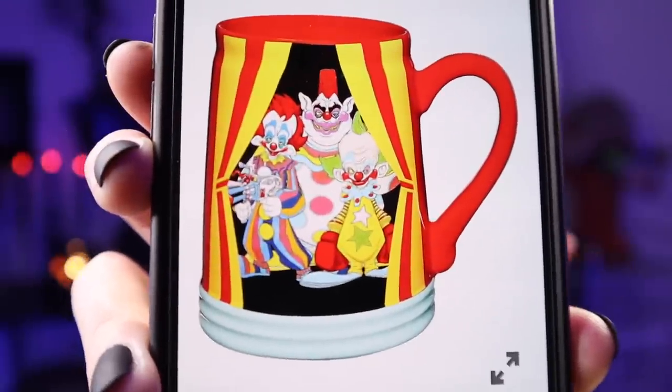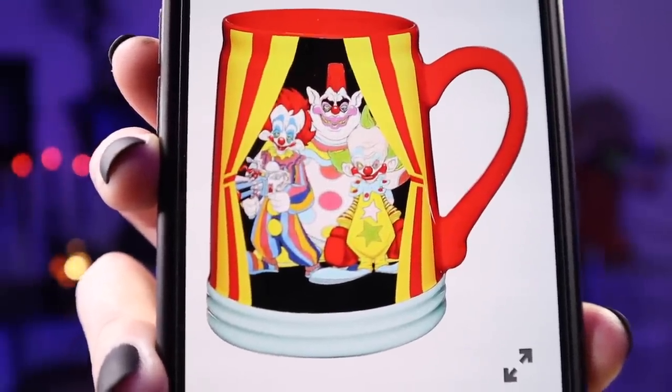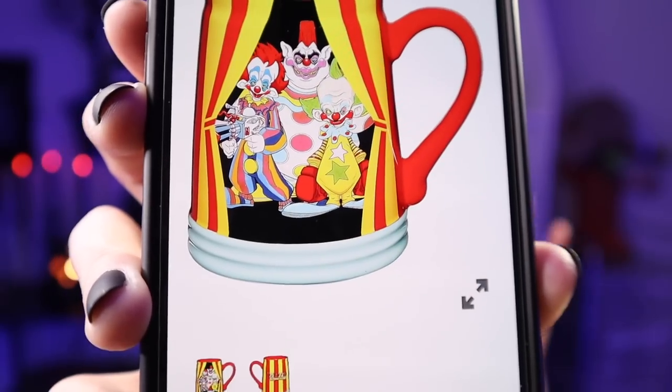They did, however, drop another one. I've only seen it online and I just threw it in my cart just to be sure that I remember what this one is. This one looks like it's really, really big. Big, heavy, holds a lot.